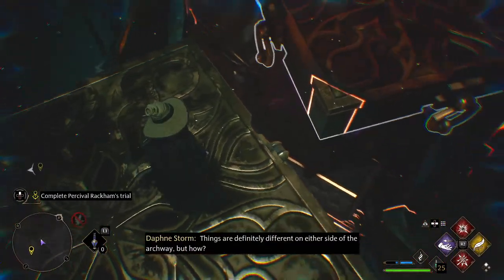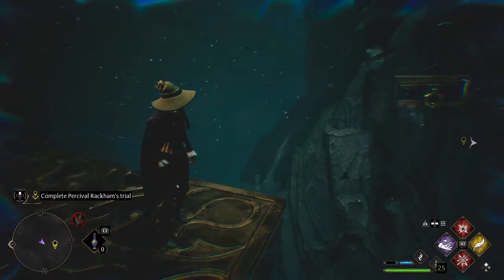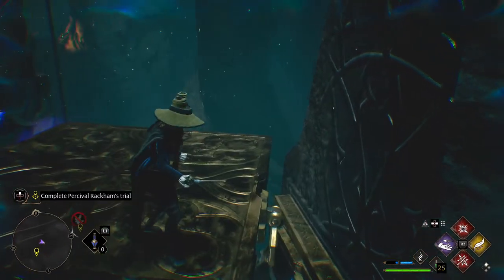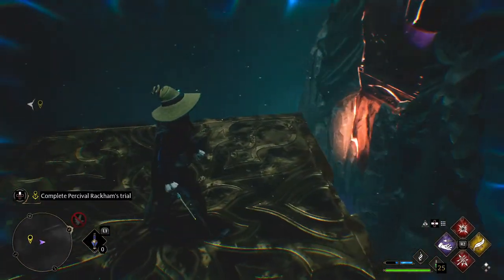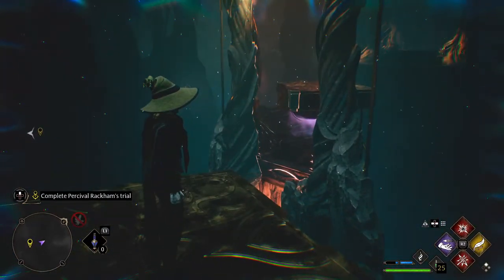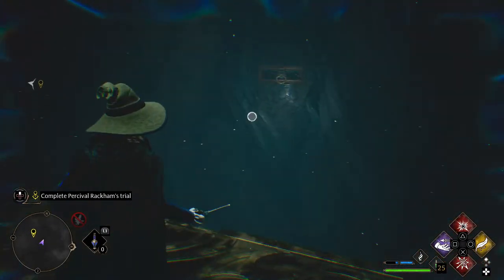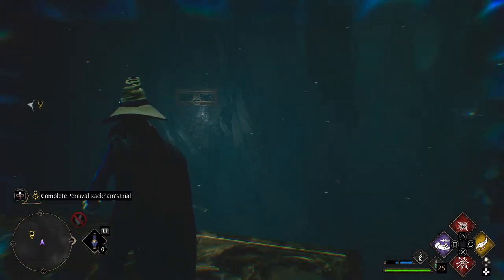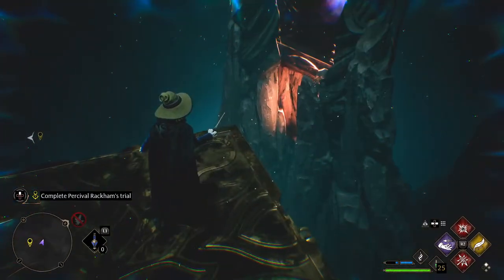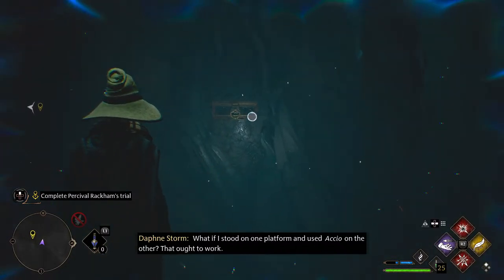Are definitely different on either side of the archway, but how? I stood on one platform and used Accio on the other. That ought to work.